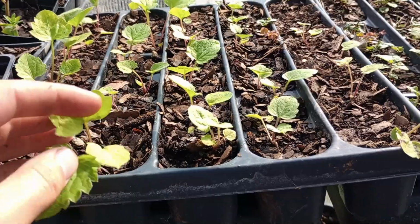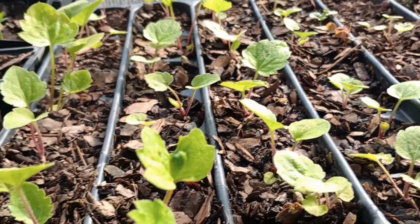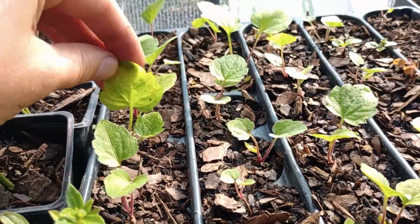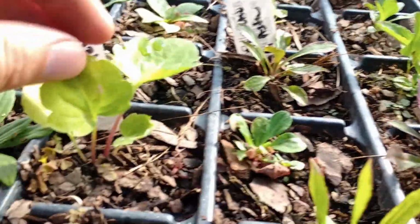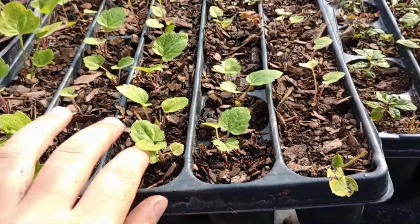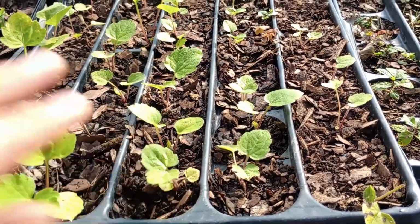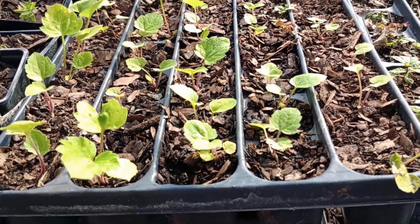This one I actually potted up not that long ago, so I'm not going to show you the roots, but they're looking really good. And I tried to sow these from seed, and I had very little germination. So I had 1, 2, 3, but these popped up in the ground next to the plant. So I dug them up and put them in this tray, and now I've got 30 of them.